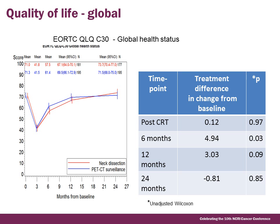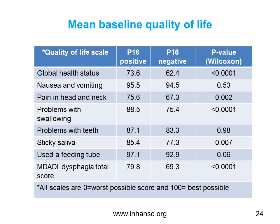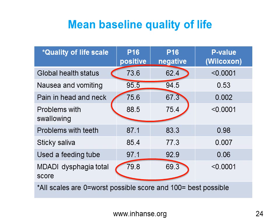When you looked at the overall quality of life, patients in both arms had a very similar quality of life. There was a slight difference in favor of the surveillance arm at 6 and 12 months, but that disappeared by 24 months. We also looked at the quality of life by P16 status, and what we found was that the overall quality of life was better in those who were HPV positive, and they had fewer symptoms and fewer problems swallowing.